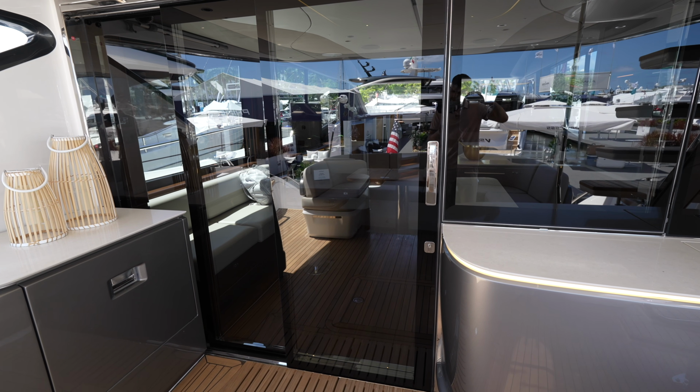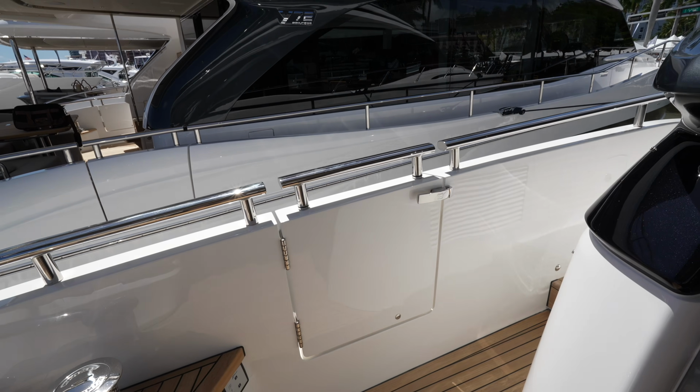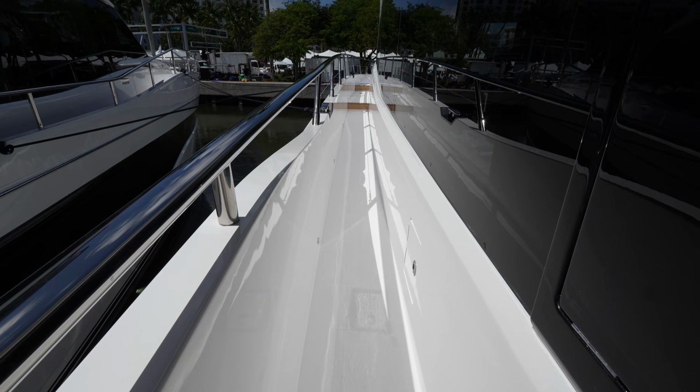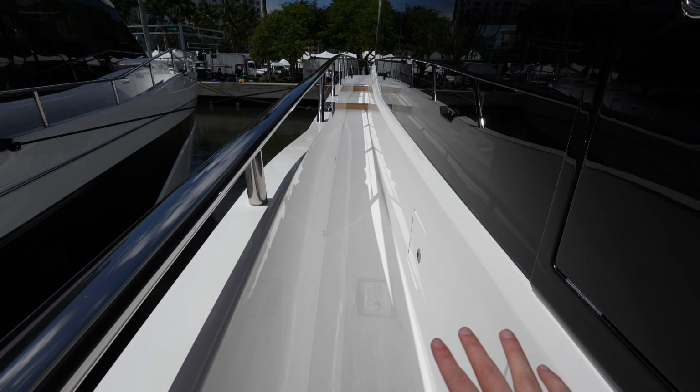Before we head inside, let's go up to the bow. I think we'll take a unique route this time. You can see there is a side boarding gate, and you have that on the other side as well. And guys, this yacht, honestly, it's only 75 feet, but it feels like a super yacht. It's so deep and wide right in this section.